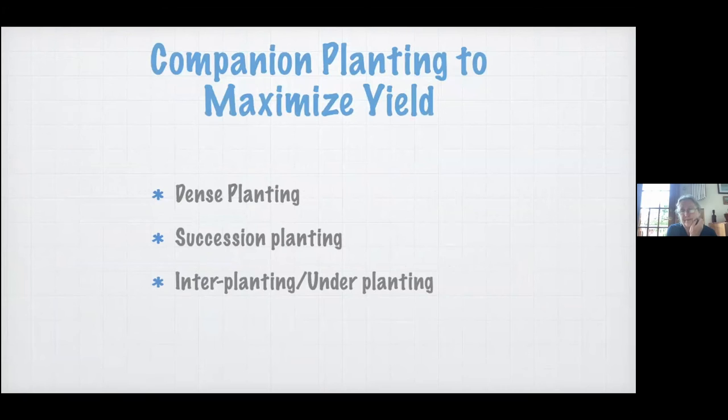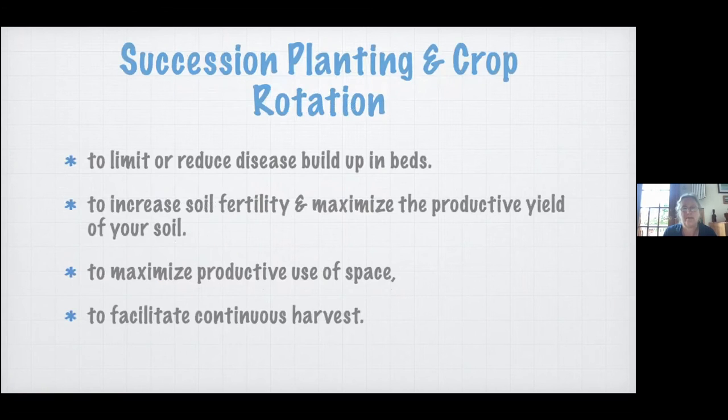So to maximize your productivity, you can do dense plantings, you can do succession planting. So you plant like three crops in a growing season. You can do interplanting or underplanting. And you want to keep your crop rotation in mind when you're succession planting. So it's not just a matter of we can plant carrots in this one spot this year and we'll plant them somewhere else next year. If you're doing three crops of carrots, you want to have them in different beds, right?